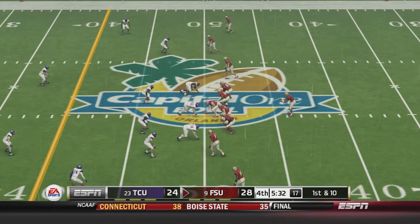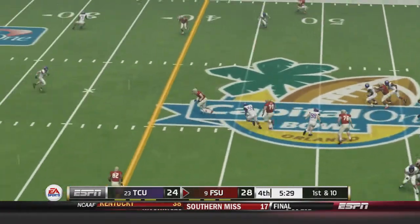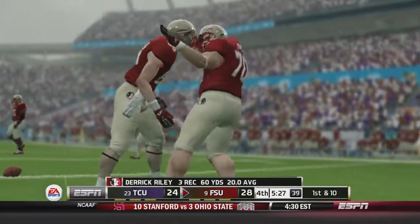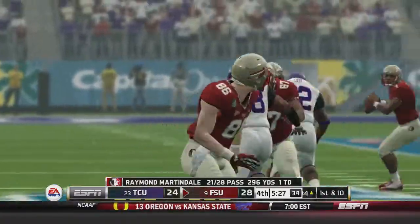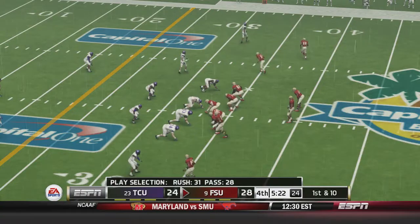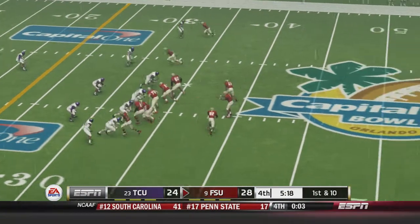Empty backfield. Martindale calling out the shots. Martindale drops back. Got a man rushing in, but that's going to be completed to Derek Riley. That's his tight end doing a great job with the catch. First time today, Florida State actually has the ball and the lead. Can they put this out of reach for TCU?